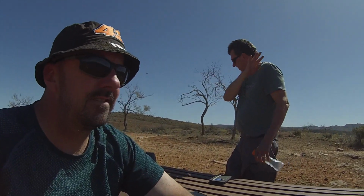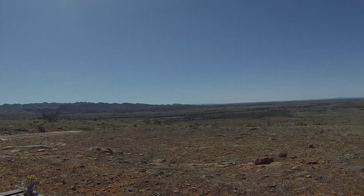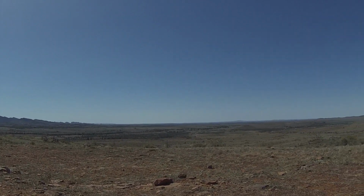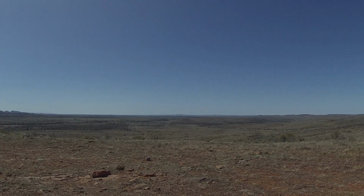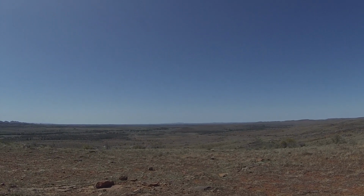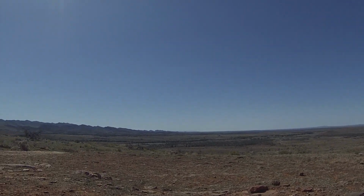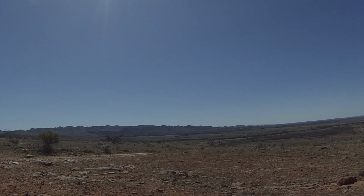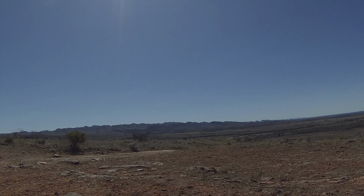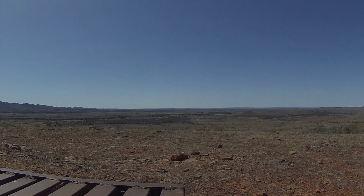Climbed a bit of a hill and just sat for an 8-hour ham sandwich and a beer. Just taking it all in. If you can see the track, that's the whole thing. And yeah, the GoPro might not pick it, but those mountains over there, pretty spectacular. But what a spot to sit and have lunch.